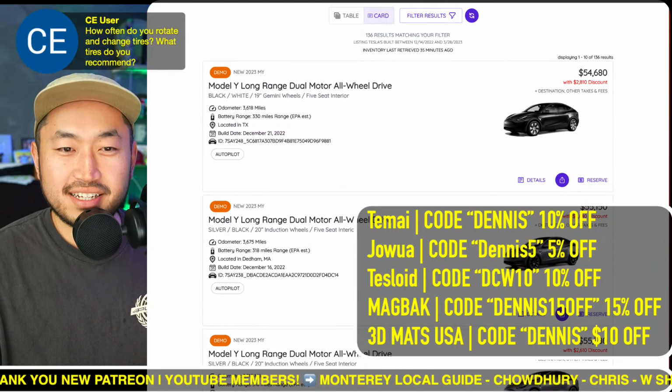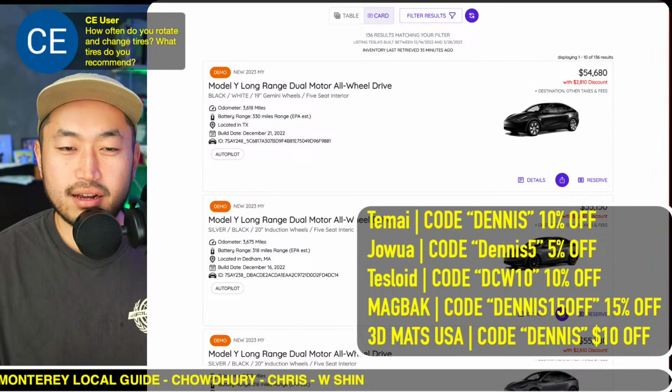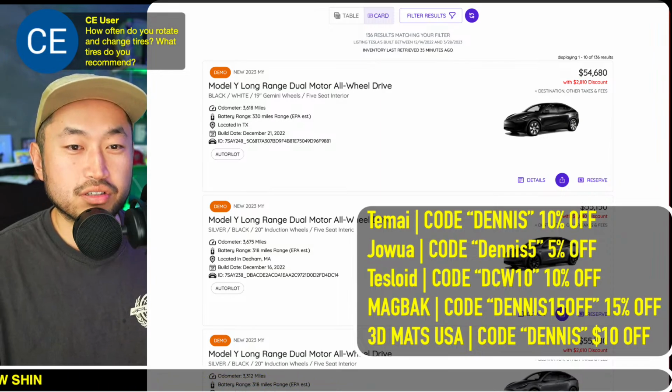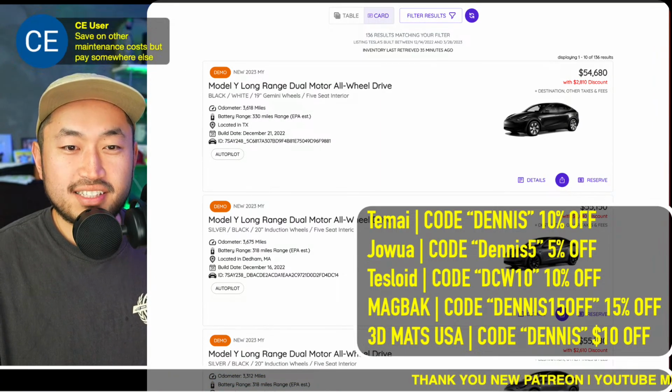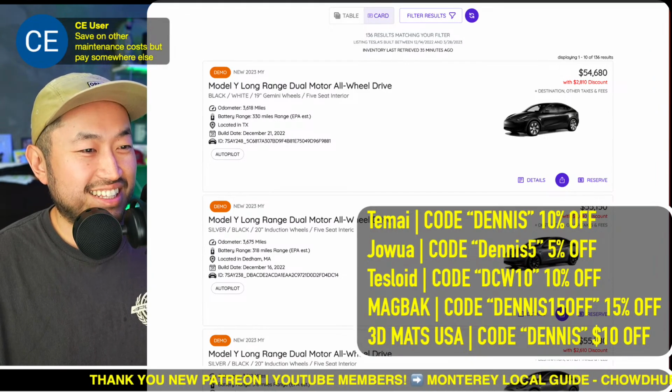How often do you rotate and change tires? What tires do you recommend? I would just say go to Costco and then rotate about 5,000 to 6,000 miles, and then changing depends on the tire wear, if it goes all the way down to the wear bars, things like that. Save on other maintenance costs, but pay somewhere else. Yeah, that's basically the life of a Tesla.